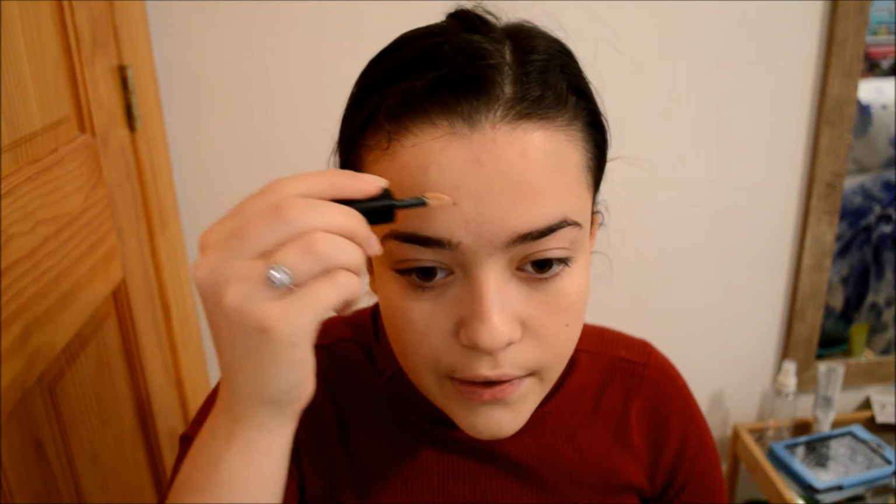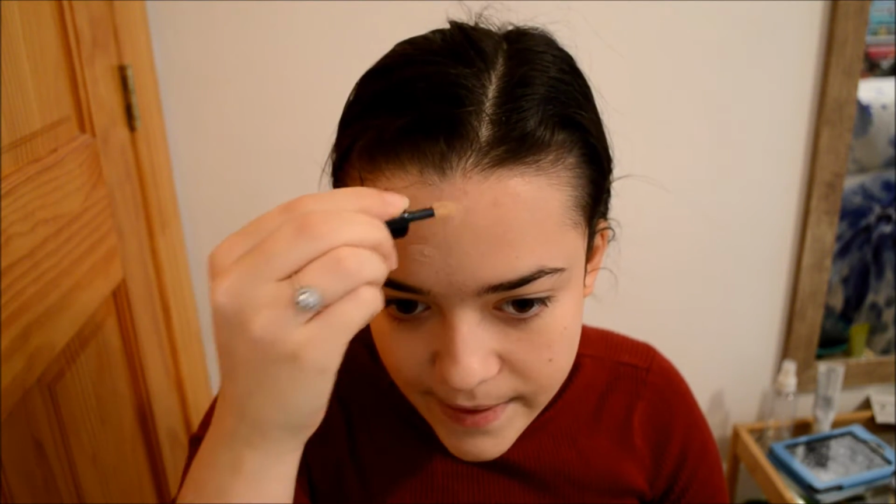Concealer. Pick a character you wish you could get rid of. Here's my concealer. I'm using the Kat Von D Lucky concealer. It's the little mini size of it. But I really like it, but it's really thick. So I don't know if I'm gonna purchase the full size, but for now it's good. It's almost empty though. So I'm just gonna hide those pimples. Honestly, I never put concealer on my under eyes.